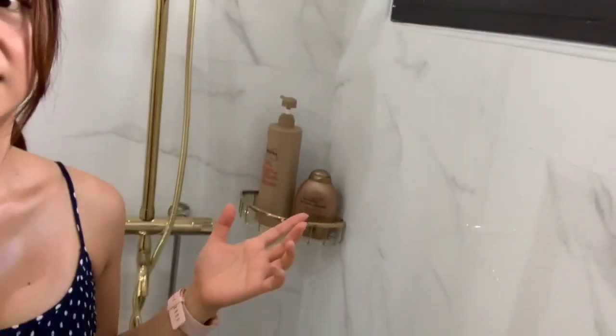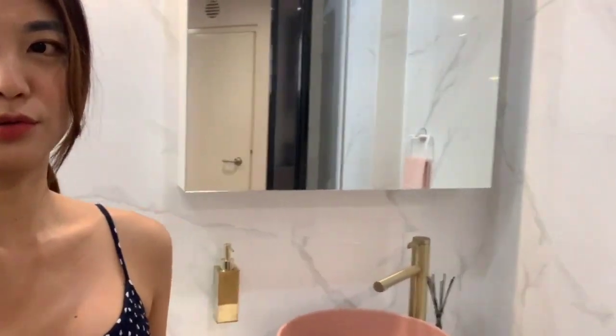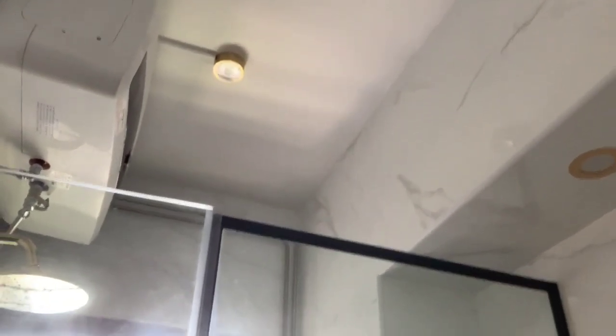So over here is a gas shower. My tapware is in gold. Who did my renovation? I totally forgot their name. I forgot who my renovators are. Anyway, they did such a good job with the tiling. When you look from afar, it just looks flawless to me. And even my lights are in gold as well. So this is gold, and that's gold. Gold as well.